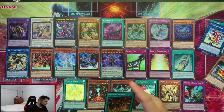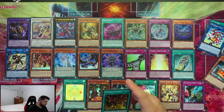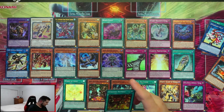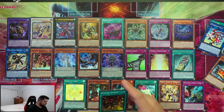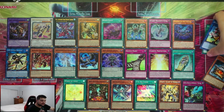Also, for the rest of this turn, after this card resolves, you cannot special summon from the extra deck except synchro monsters. If a level 7 or 8 dragon synchro monster or Crimson Dragon you control would be destroyed by battle or card effect, you can banish this card from your graveyard instead. Okay, not a bad card.